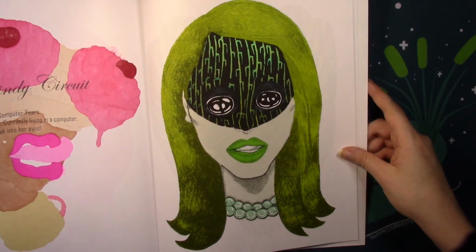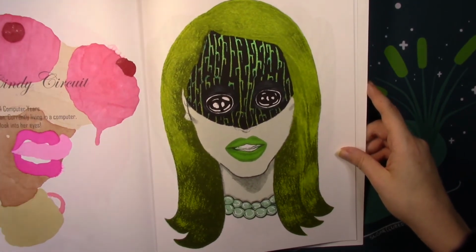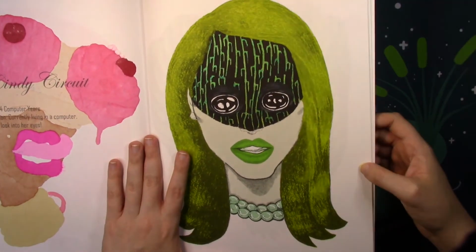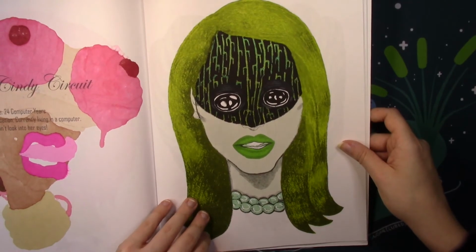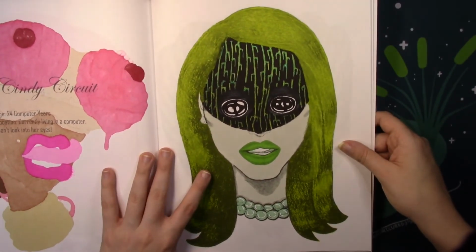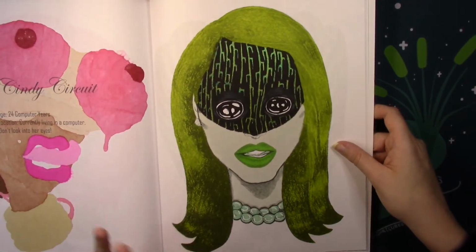This is Cindy Circuit. She's 24 computer years old because she is a computer. Don't look into her eyes. She does have very creepy looking eyes there. She's a light green color since she is a computer. And again, I've said before, for whatever reason, when I think of the internet, it's green to me. Don't ask me why, it just is.